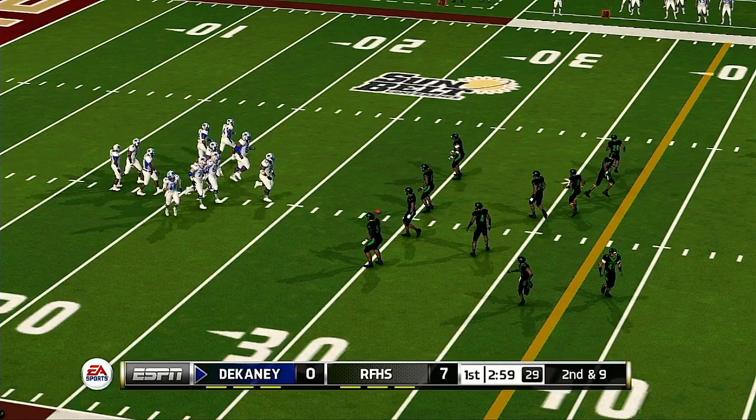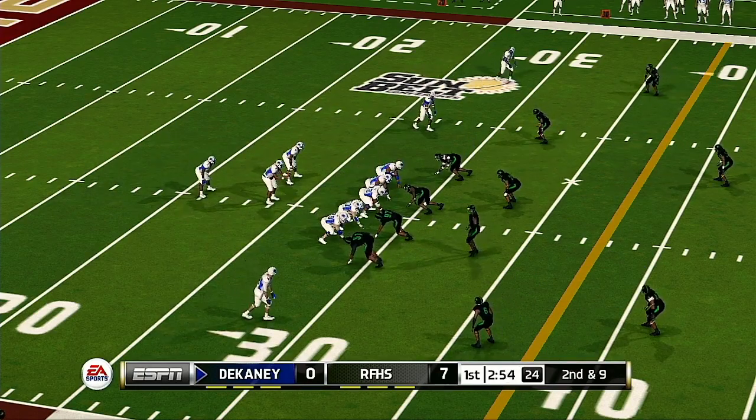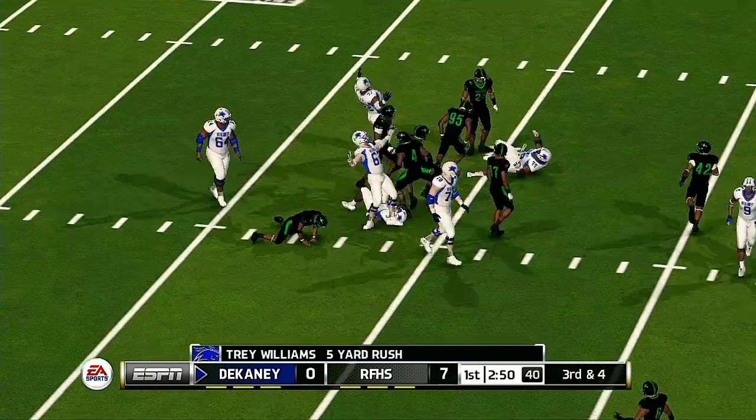Second down and 9 to go. Ball on the 28-yard line. Takes it up the middle for a nice run.